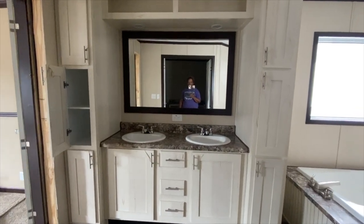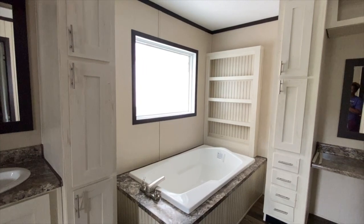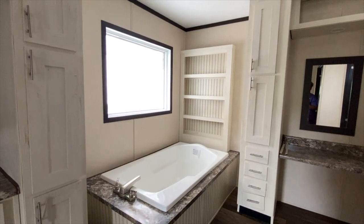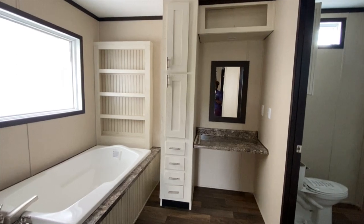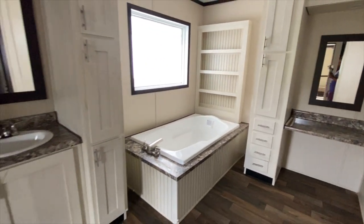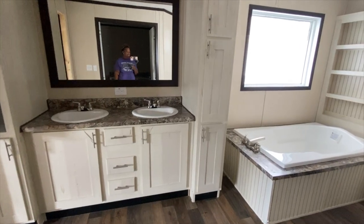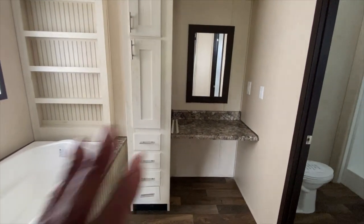Next to the double sinks, you've got another frosted glass window over this soaker tub. You've got even more space for storage there. And here, drawers and a makeup table. Wow, this is really lovely, you guys. Love it. So you have all of this area here, two sinks, lots and lots of storage space, tub, makeup area.